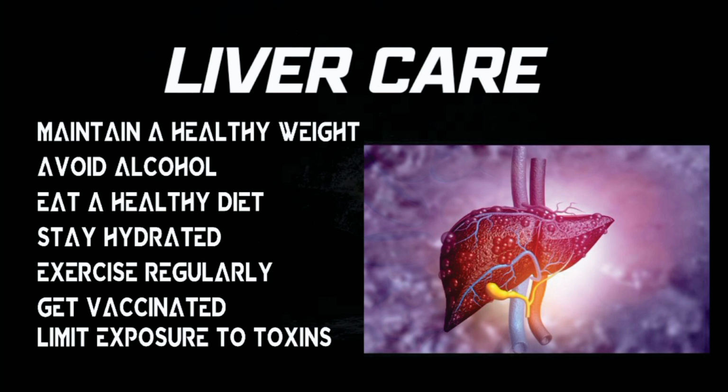Maintain a healthy weight. Obesity can cause fat to build up in the liver, leading to liver damage. Avoid alcohol. Excessive alcohol consumption can damage the liver and increase the risk of liver disease. Eat a healthy diet. Include plenty of fruits, vegetables, whole grains, and lean proteins in your diet. Avoid processed foods, high-fat foods, and sugary drinks.